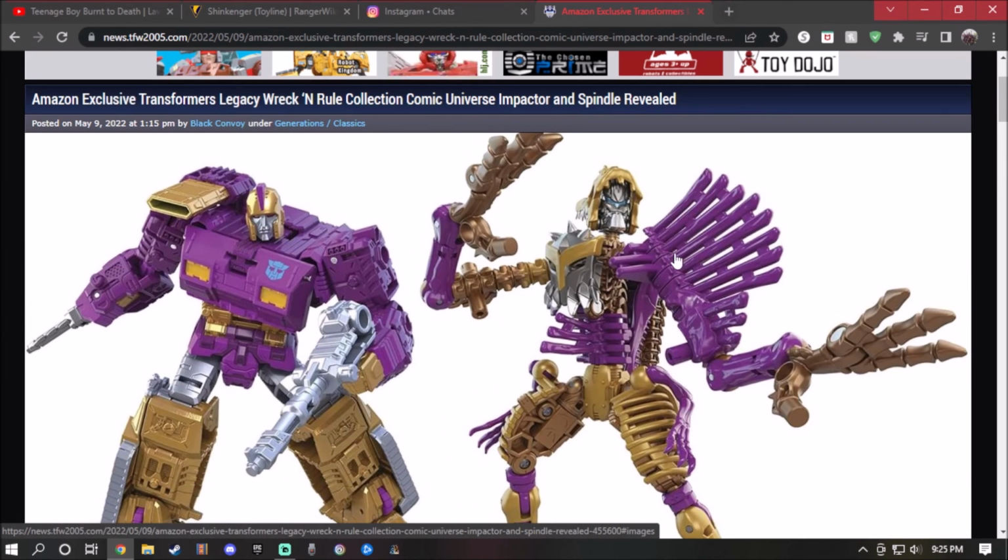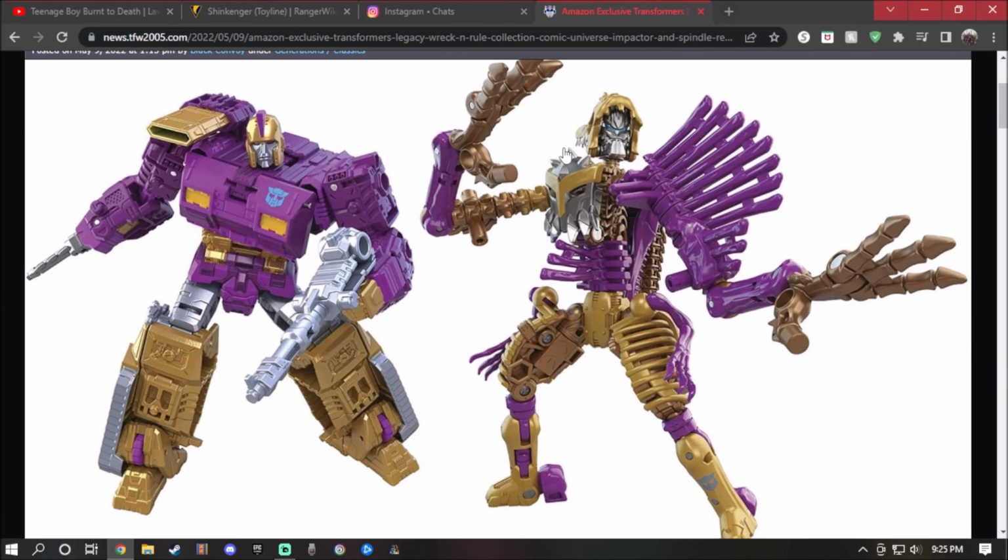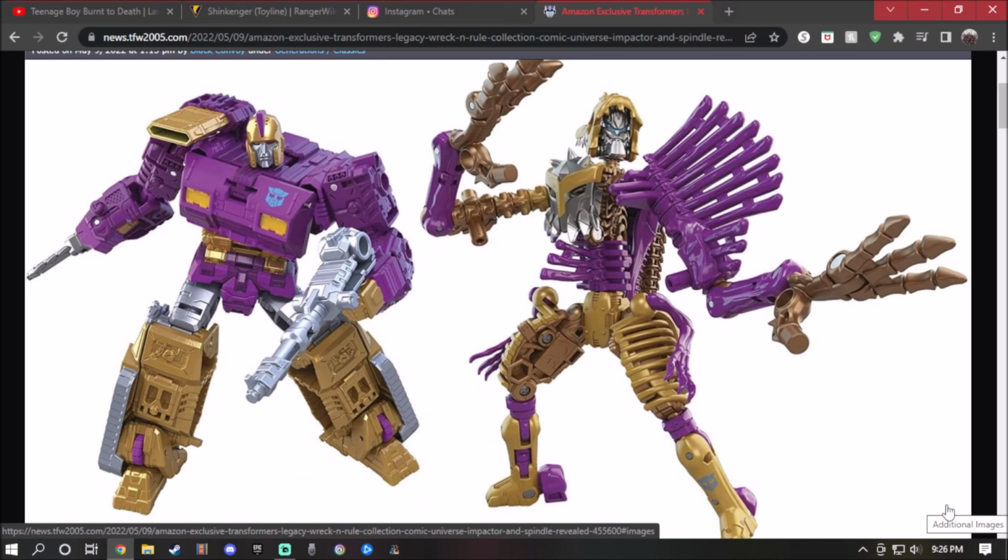But anyways, what do you guys think about this two-pack? Do you guys want it? Do you guys not want it? And of course, Amazon exclusive toys, not that great. But yeah, I think I'm probably gonna get it because of Spindle right there. So I'm probably gonna pay about $55 because of taxes.